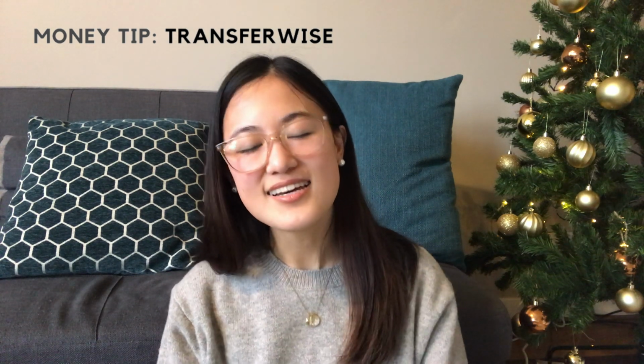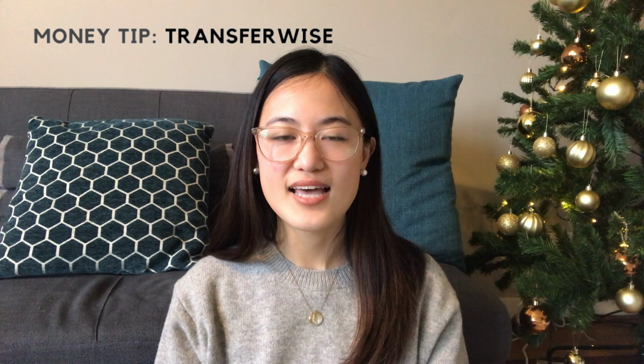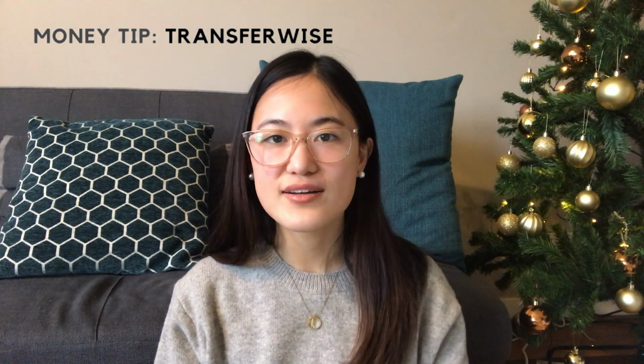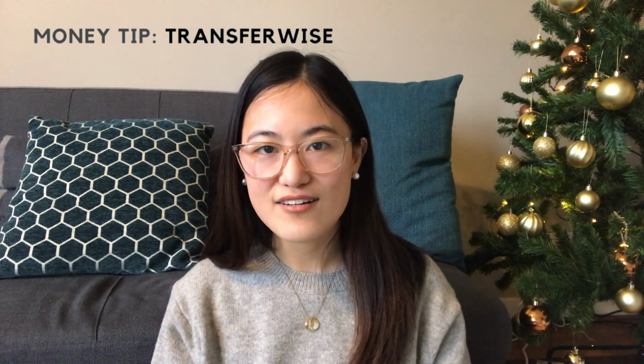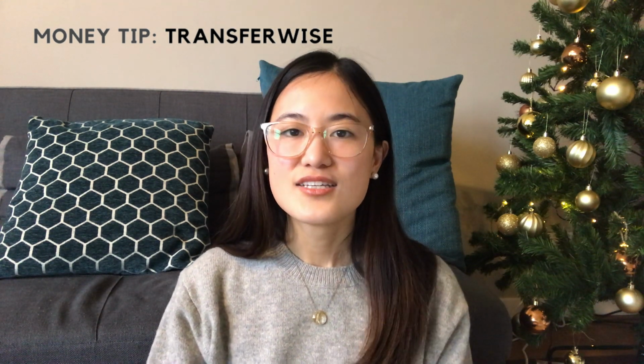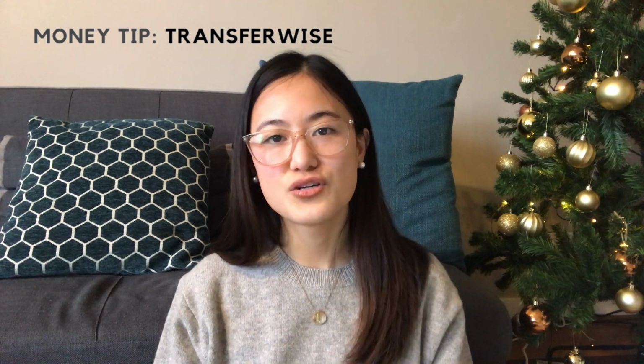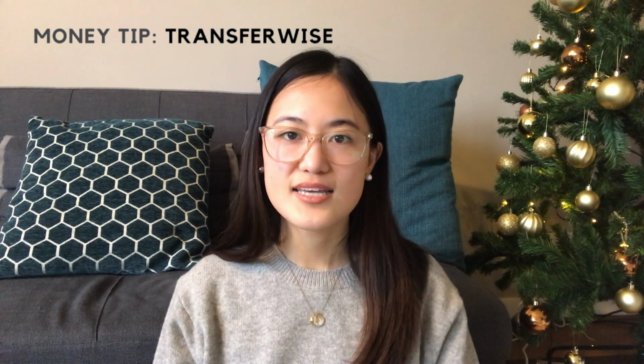First tip that I have on this list is to set up a TransferWise account. For those who don't know, TransferWise is essentially a service that allows you to convert your local currency into other currencies, and it acts as a foreign bank account. So in our case, we needed to convert our Australian dollars to euros. We used TransferWise in two ways.